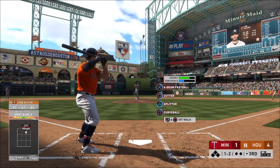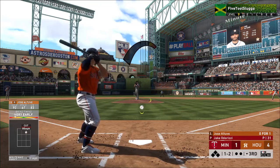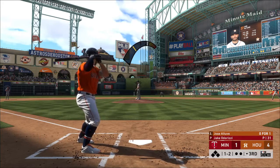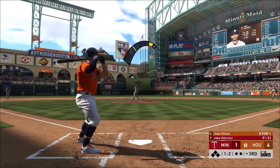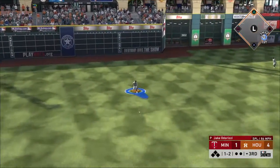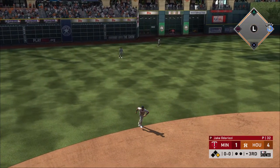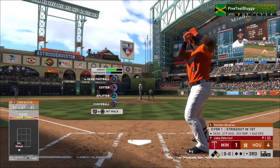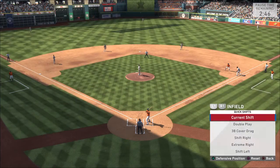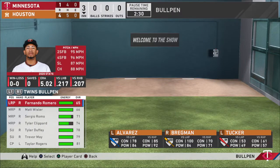No outs, nobody on. Hit on the ground to third. And that is through into left field, a base hit. Up next to the Astros, the designated hitter, Yordan Alvarez.